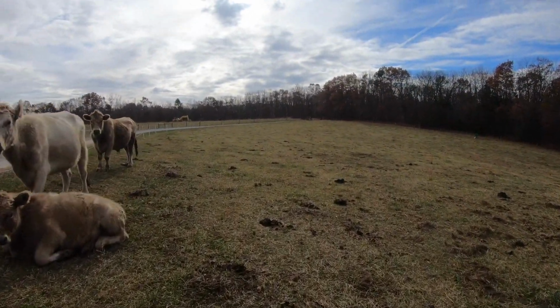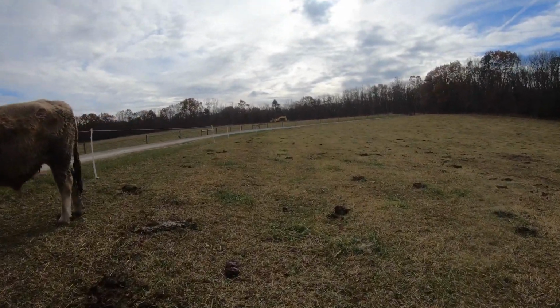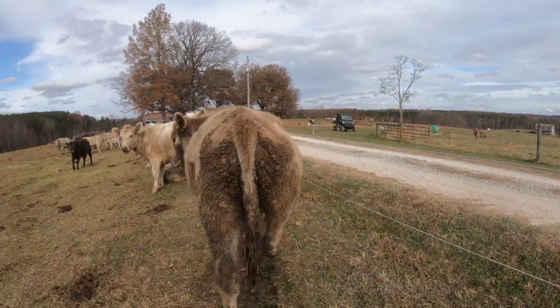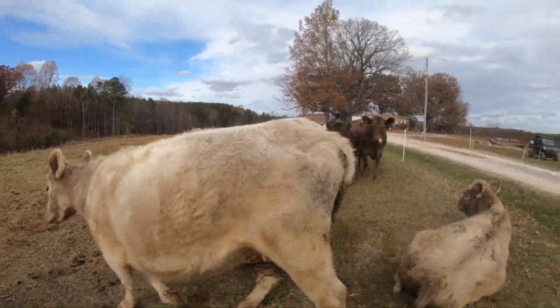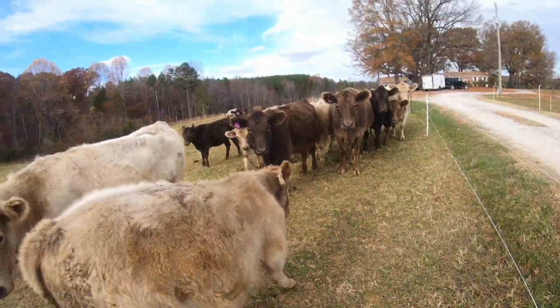We'll get all three of these up and moving, because as soon as they go across the driveway and then come back, they'll all start trying to walk down here. Come on, Billy. Come on. Here. Good boy. Good boy. Good girl. Come on. Come on. Good.